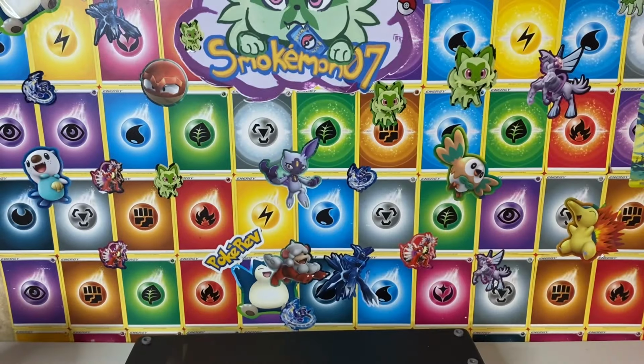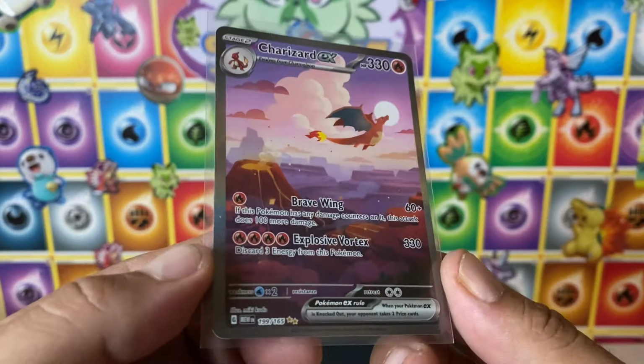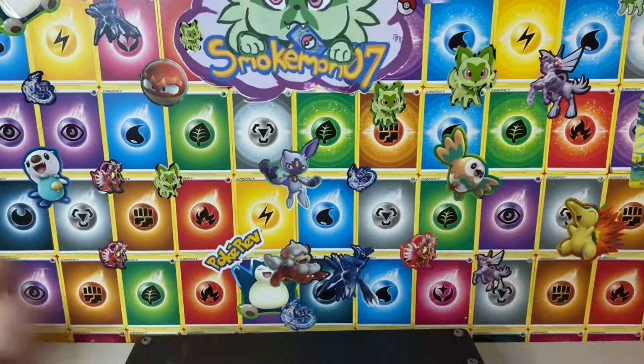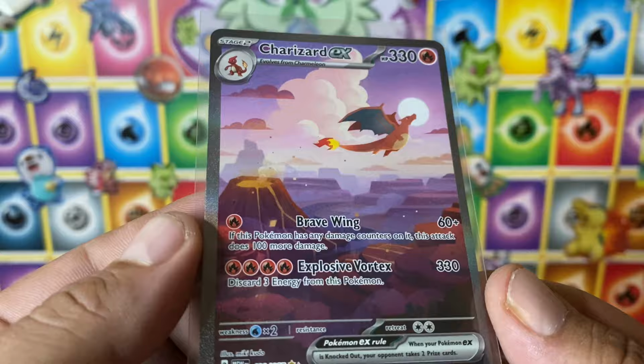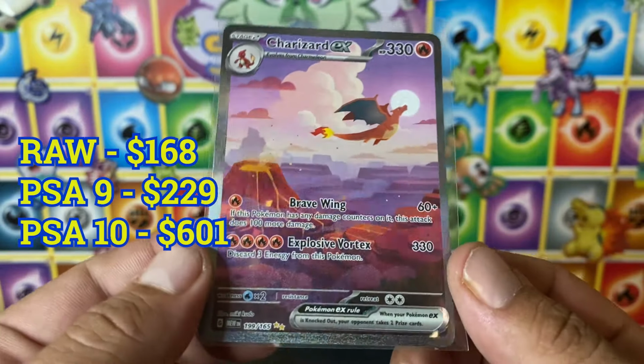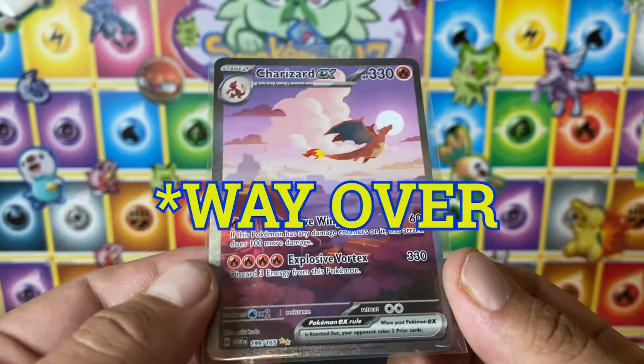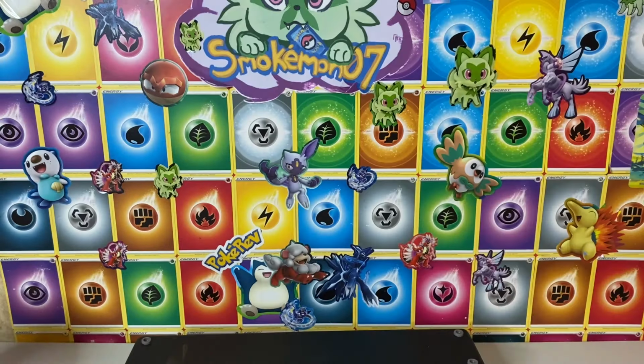the Celebi. Bring in the 151 Zard to see, because I think this card is dirty. That's not dirty. That's actually how the card looks. If we do get a 10 on this, I think it would be slightly over the $200 limit, so I'm curious what GameStop or what PSA will do in terms of an upcharge if we do get the 10. So that's why we're going to send the Charizard EX.